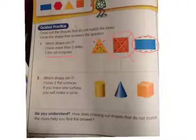Let's try number 2. Number 2 says, which shape am I? I have 2 flat surfaces. If you trace one surface, you will make a circle. Okay? So let's think about which shapes we can cross out. I have 2 flat surfaces. Okay? Well, if you look at the cylinder, the first shape here, it has 2 flat surfaces. So it could be that one.